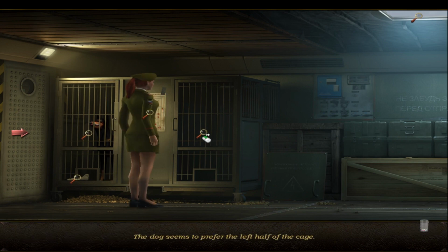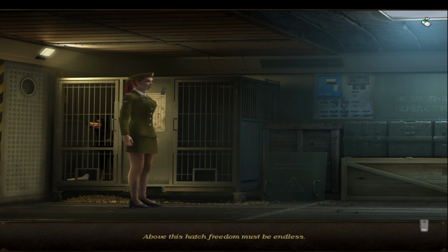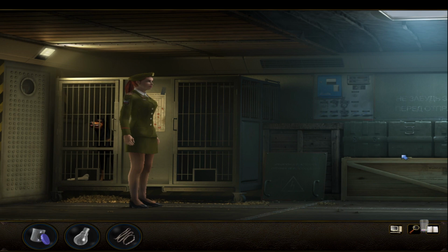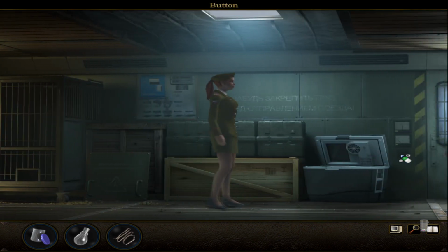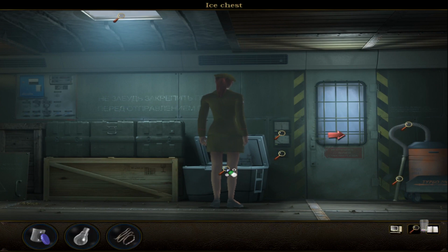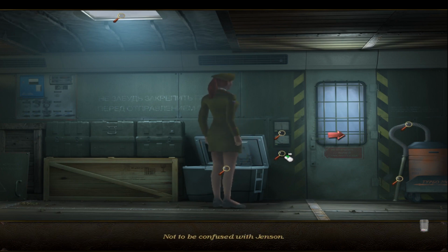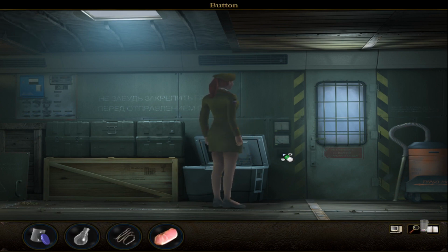The dog seems to prefer the left half of the cage. Above this hatch, freedom must be endless. Oh, walk? Good. There are a lot of pieces of meat in the box. Oh wow, we need some of that. I'll take myself a piece. Not to be confused with Jensen.